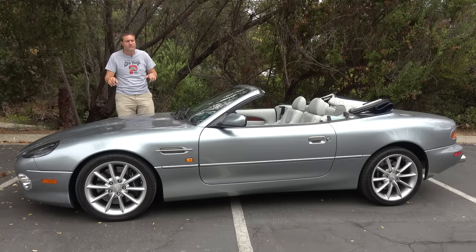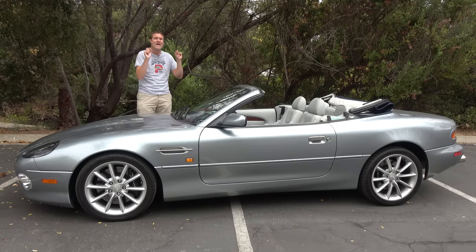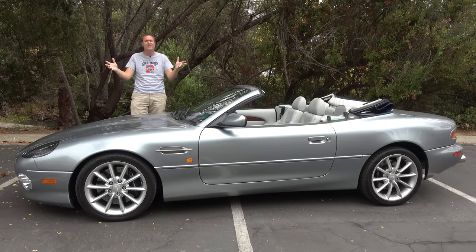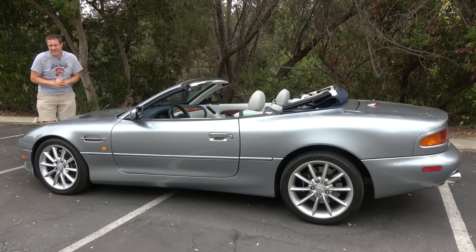And like the six-cylinder, you could get it with an automatic or a manual transmission. This one has the manual, which is pretty cool. It's not too often you get to row your own gears in a naturally aspirated V12. But today, I'm going to do just that.